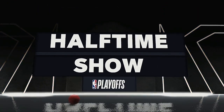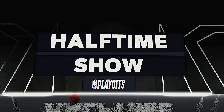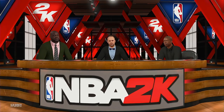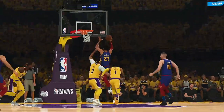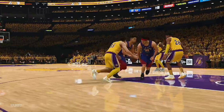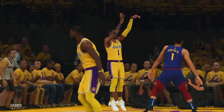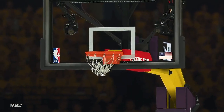And now, the 2K Sports Halftime Show. Hello again, everybody. Halfway through this round one matchup of the NBA playoffs, Ernie Johnson, Kenny Smith, and Shaq. Taking a look at the Lakers, this series has been a hard-fought one. Tonight's game, no different. Trailing 3-2, their backs up against the wall, and we'll just have to wait and see if they have what it takes to force a game 7.